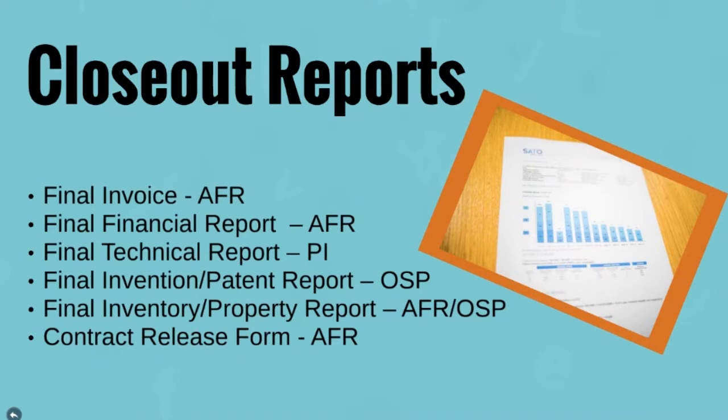It's not often that we have to submit a final inventory report, but it is occasionally. The contract release form is for contracts. This is not for grants. So if you receive a federal contract, this will be required. And this will be submitted by AFR because it is financial.